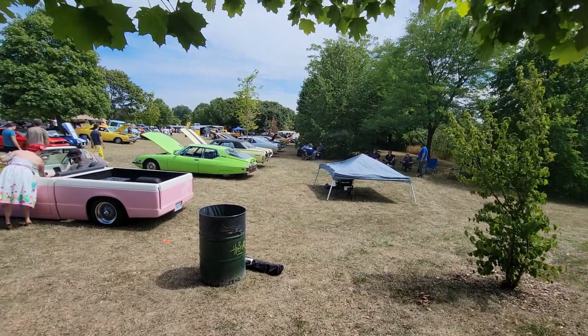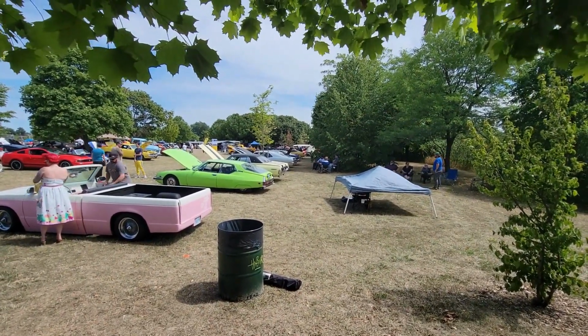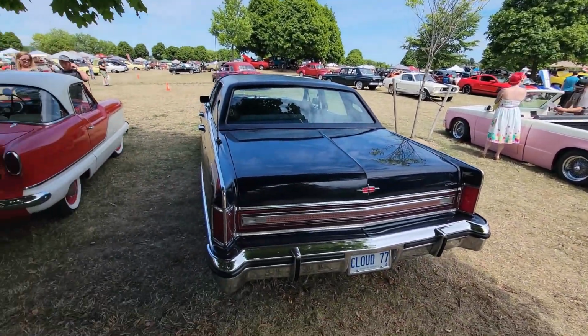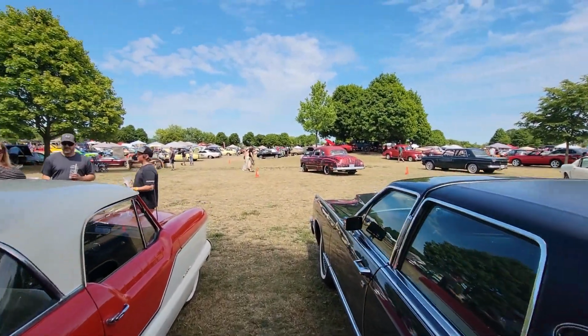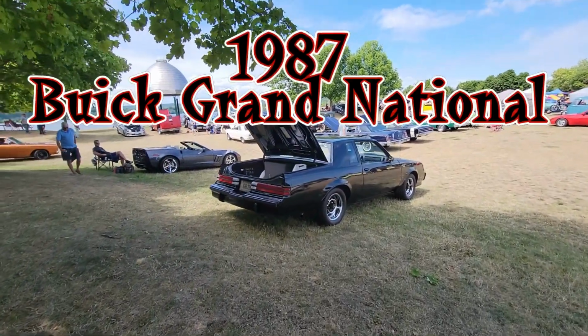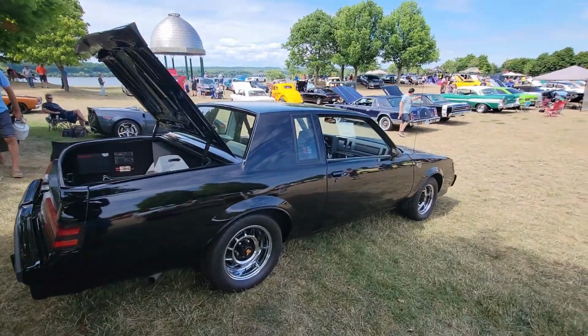Wow. I think that's a Citroen over there. Yeah. Interesting. Beautiful. Absolutely beautiful. Let's take a look at that Mark. What would that be? Mark 5? A Grand National. Probably a 1987 with a 3.8 liter supercharged, I think.